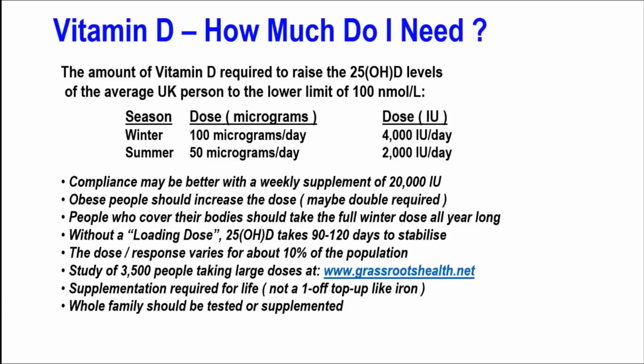Obese people should increase the dose, maybe double required. Vitamin D is fat soluble. Larger people have less. Those people who cover their bodies should take the full winter dose all year long: Muslim women, religious people who cover their bodies. If you don't take a loading dose, it may take 90 to 120 days to stabilize. The dose response varies for about 10% of the population.